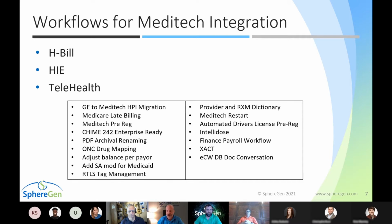And if you've ever done migrations in a lot of different hospital systems, they can be very painful and take a year of effort. It's a lot of testing, making sure we get the data right. But we used UiPath to automate that testing process extensively. So we're not going to cover those today, but I just want to highlight those as some other things that we've done. And we can spend some more time at the end of this presentation on them. But there's been a tremendous amount of work we've done in the hospitals with Meditech integration. And we're going to spend most of the time today on HBill, HIE, and Telehealth.